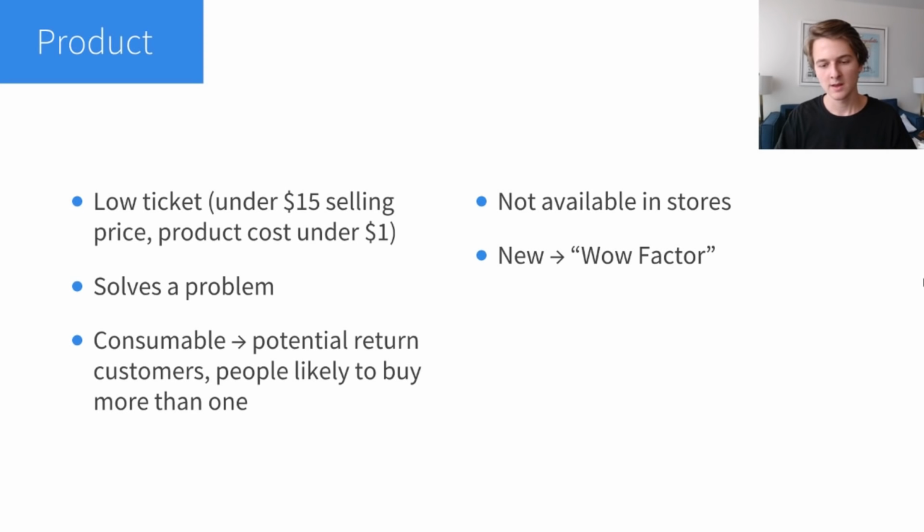Now, another thing about this product is that it's not available in stores yet. It's relatively new, so you can't find this in stores, and people really haven't heard or seen this product before, and that's what I put here. It's a new product, and it has wow factor, right? Since people haven't seen it before, when they see my ads, they're like, what is this? That's pretty cool. It really grabs their attention. And so that's the product that I'm working with. I hope that gives you a good idea.